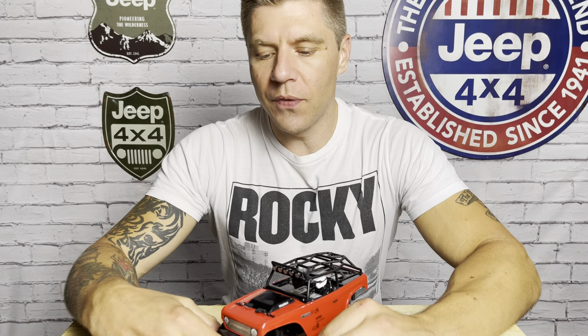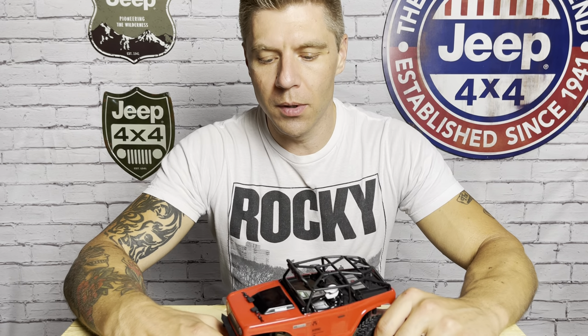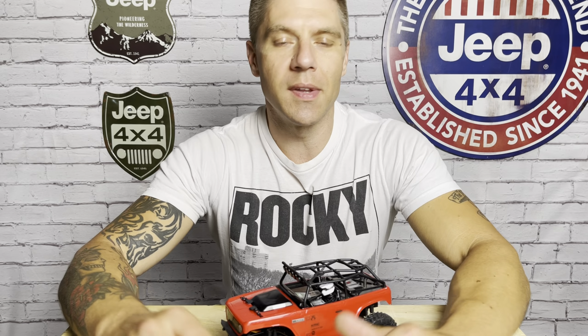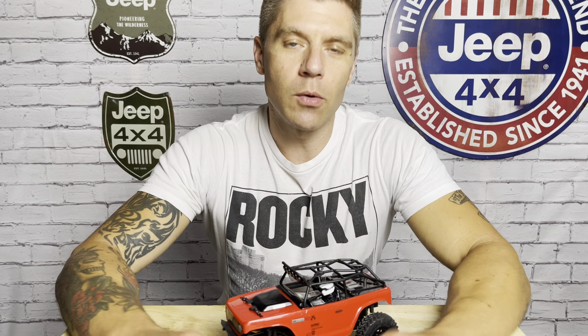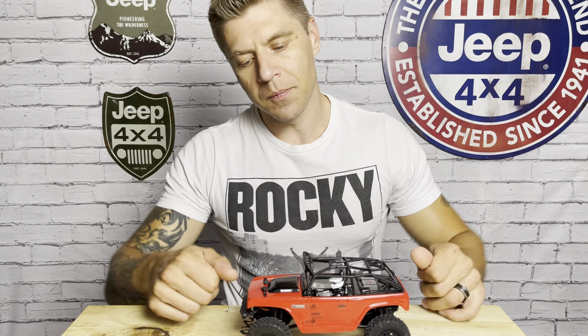Now let's talk about fit and finish and quality and kind of bang for the buck, what you get for the price that you pay. Both of these are right around $125 to $150, depending on what you get for a model of the SCX24. So what do you get for that amount of money? Is it good value? What's the quality like out of the box? So let's start with the SCX24.